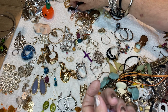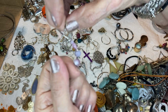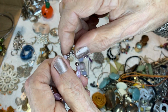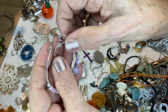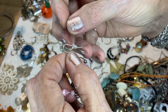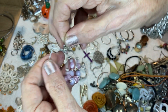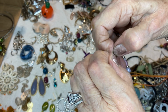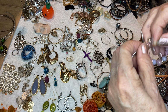What a trip, okay. These are really pretty. These are little cat eye earrings. And of course, if you all want it, I'll change both the wires out and put both stainless steel, because this is not stainless steel. Surgical, that is. Let me hook this up so it won't get away from me.